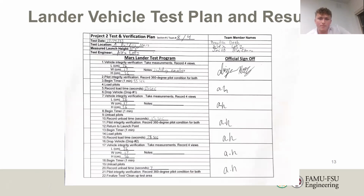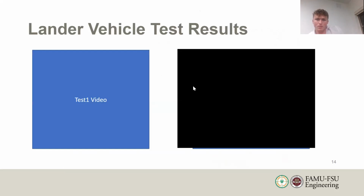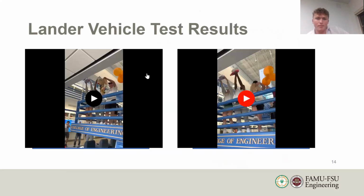We dropped the vehicle. Those are just another few more dimensions of the lander. And then the load time was 28 seconds. The unload time was 15 seconds. And then official signatures on the right. And then here are just two videos of us dropping it. Actually, me dropping it from the first story, if you want to play them.